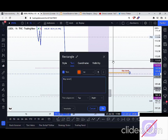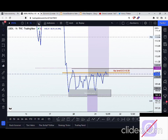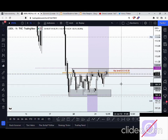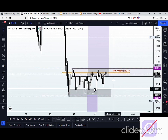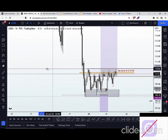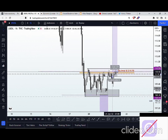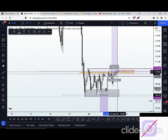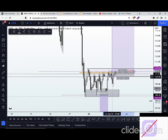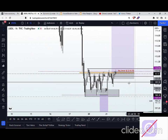So I will label this key level at $110.50. We have a key level sitting at that area, and we want to be looking forward to a breakout of that key level and a retest of that key level, and we look out for patterns on lower time frame to push price further up. So if we do have a breakout of that key level, then I'm adjusting our entry point to $110.60, which is right above that key level, and we have our stop loss right below the previous low, which is around this area. Between 60 and 70 pips will be most appropriate at this point.